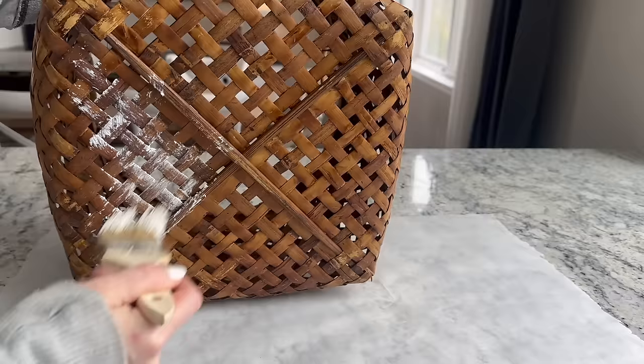Whenever I'm doing a project like this, I like to try to start on the bottom so I can test out that finish to see if I'm going to like it.